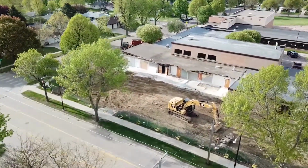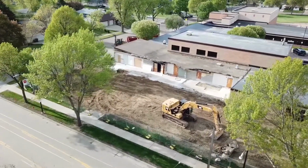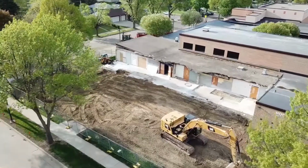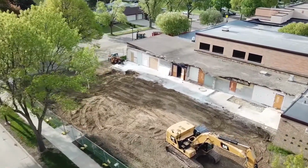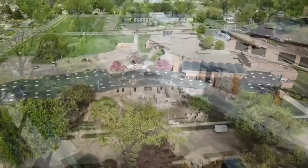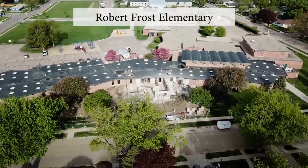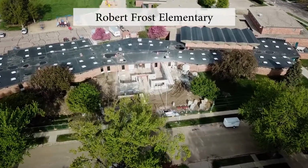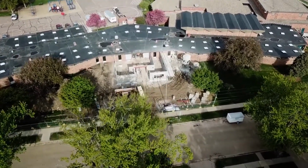We just finished up working on the furniture and equipment. I just turned that over to purchasing. They get that ordered for the fall, working with the principals, and it's coming together really well. Robert Frost has a security administration entrance on the east side, and a gym expansion on the west.